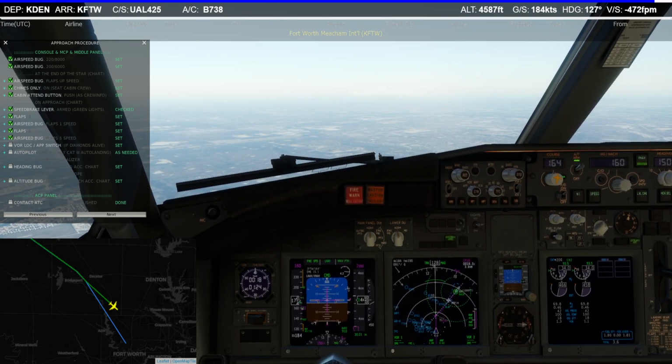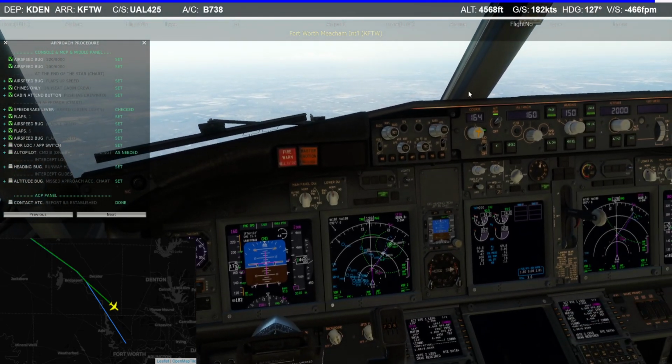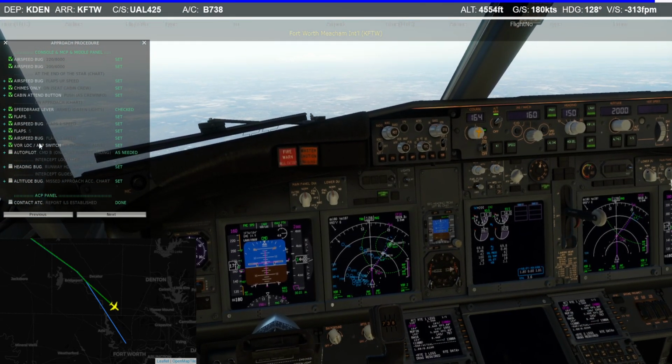8:59, after Fargo, we'll put the visual from 7-right. After Fargo, we'll put the visual from 7-right, so close in.